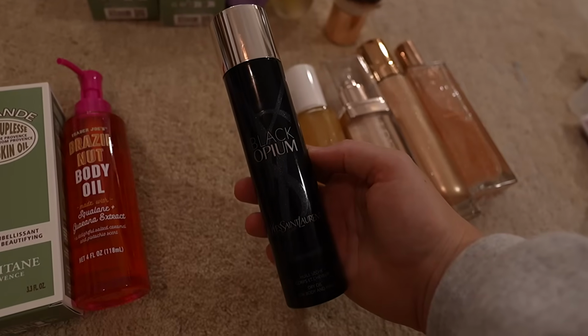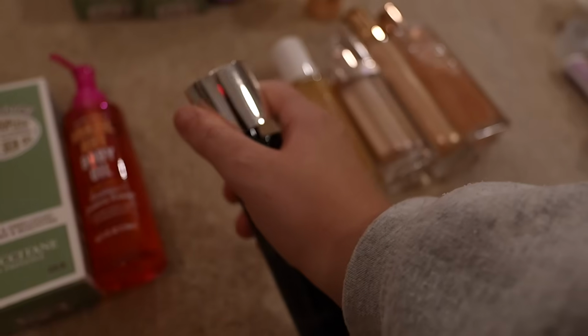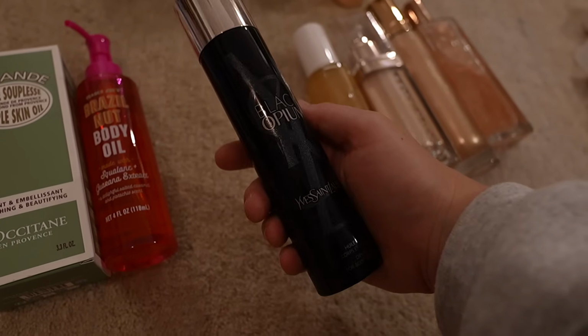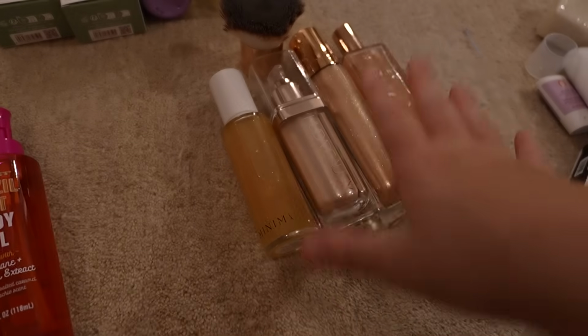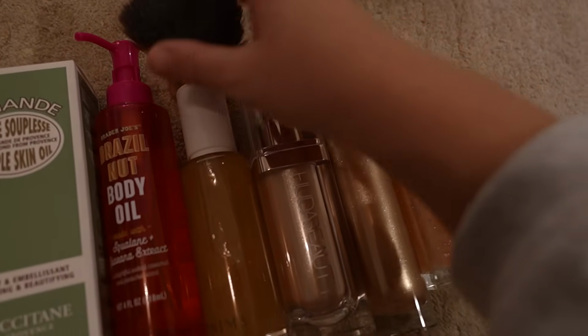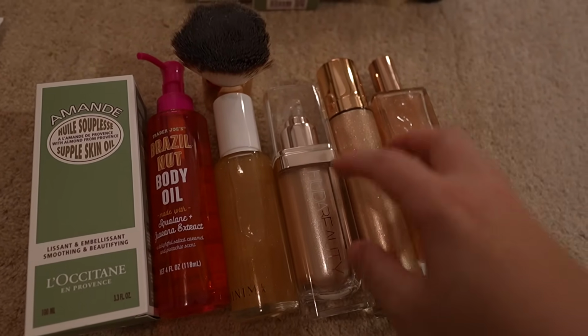Then I have this Black Opium hair and body dry oil. I've had this for many years and I literally never use this, so I just need to declutter this. I don't even know if this is still good, but it's gonna go. And then I have 4 shimmery body oils, and truly I don't see myself decluttering any of these. I need to actually use them though.